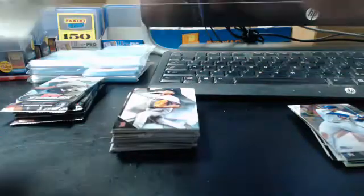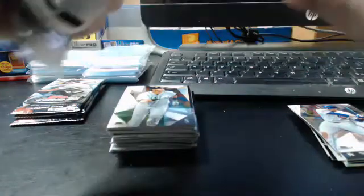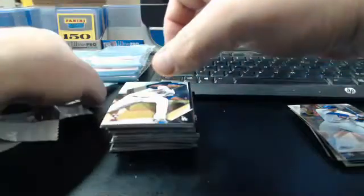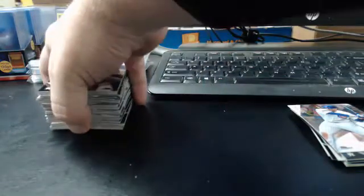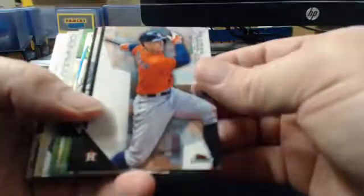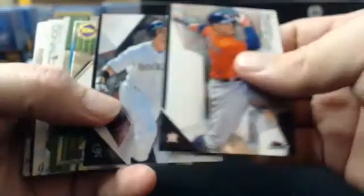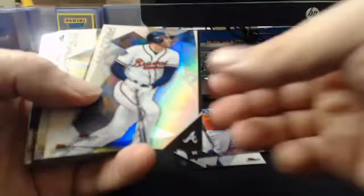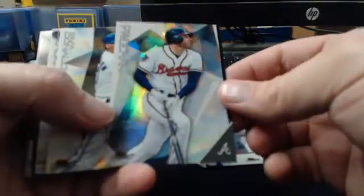Okay, so 16 autos at least out of this product. Let's get right to it. Of course, let me get my camera to focus. There we go. So right off the bat, we got the Finest Retro, Brandon Phillips, Cincinnati Reds. Right behind it for the Braves, Freddie Freeman, Base Refractor.